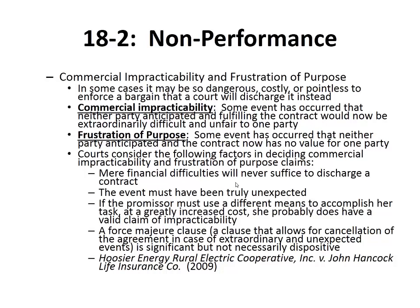Courts consider the following factors in deciding commercial impracticability and frustration of purpose claims. Mere financial difficulties, not enough. Event has to have been truly unexpected. If the promisor has to use some different means to accomplish her task at a greatly increased cost, that's probably a pretty good claim of impracticability. A force majeure clause, which is just a clause that allows for cancellation of the agreement in extraordinary and unexpected events, is significant. The courts will look at that and they'll take that into consideration, but it doesn't necessarily close the case.